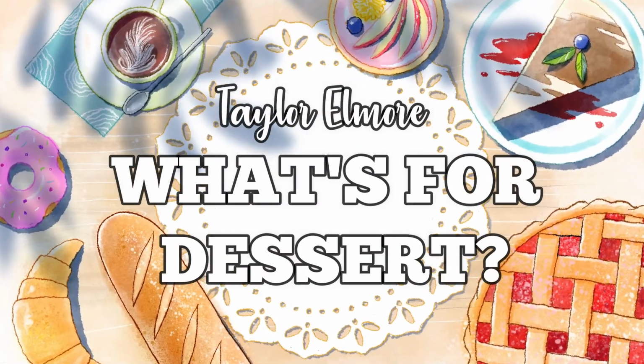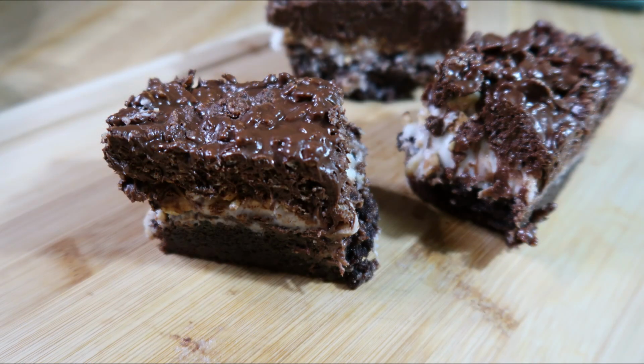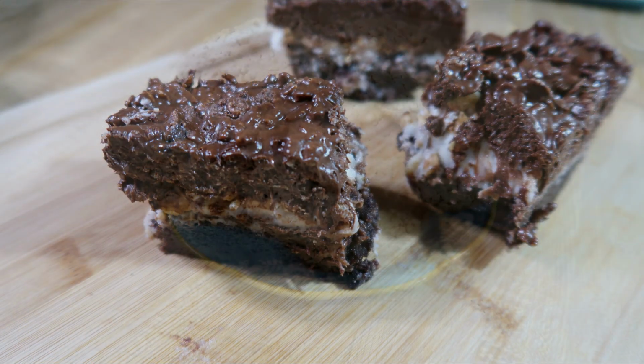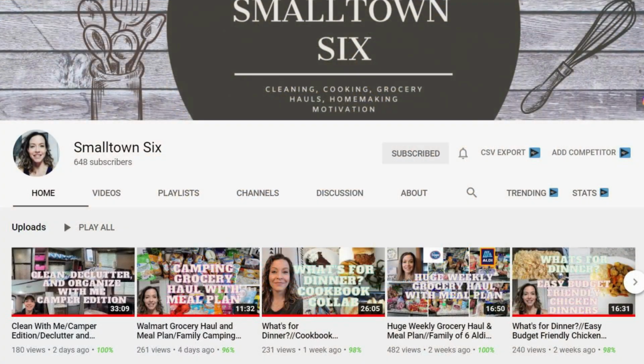I am Taylor. Today I'm sharing a what's for dessert. I am sharing a recipe for triple tier brownies and a recipe for Reese's Puffs cookies. Both of these recipes are using cereal, and this is part of a collab.